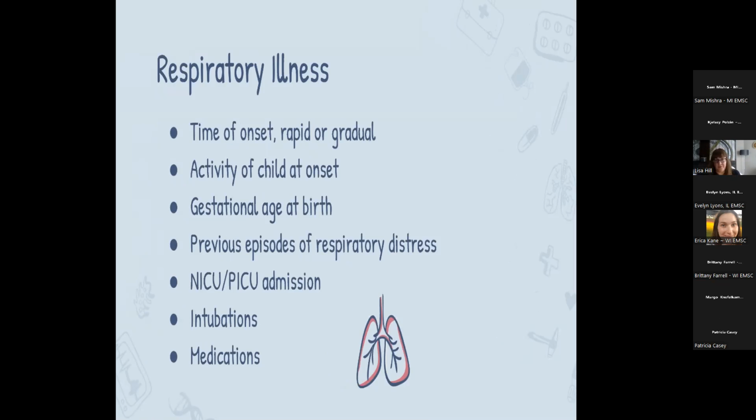A lot of our RSV babies that come in and have significant complications from RSV are usually preemie babies that were in the NICU. Have they ever had previous episodes of respiratory distress? Any previous NICU or PICU admissions? Have they been intubated before? Medications that they may be taking.